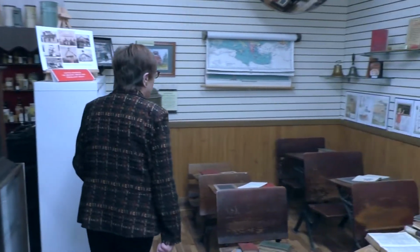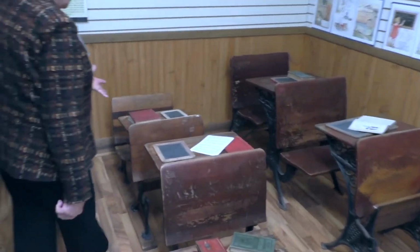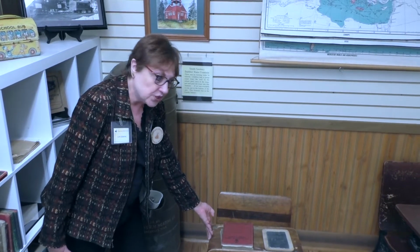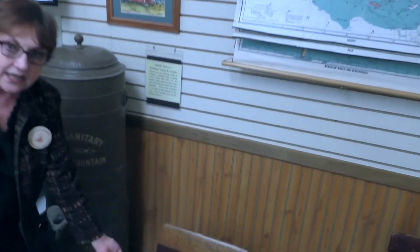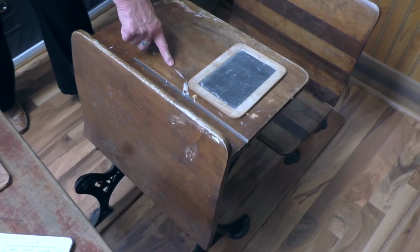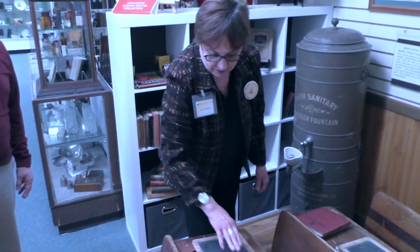So yeah, there were a lot of schools, and we've tried to recreate the look of a one-room school as much as we could. This desk, for instance, was found in a tree after a tornado, and it's from the Long Lake School from Chisago County. This is the only desk that we have that we know the history of, and there's all kinds of things carved in the top of the desks, as was very common back in the old schools.